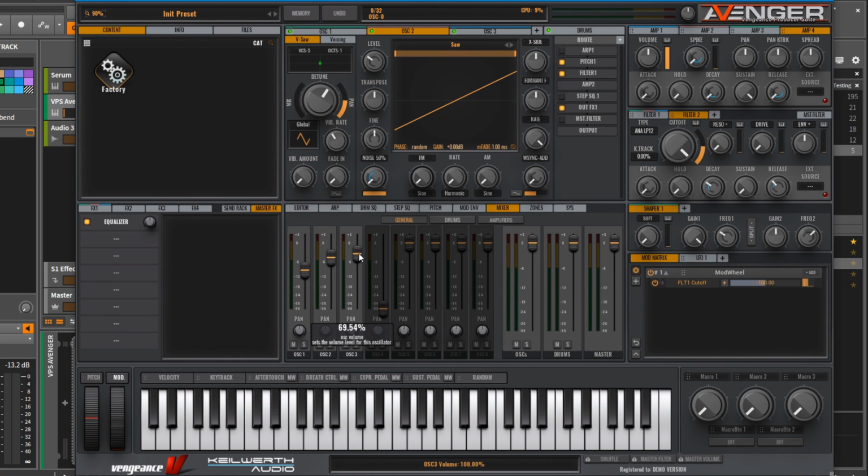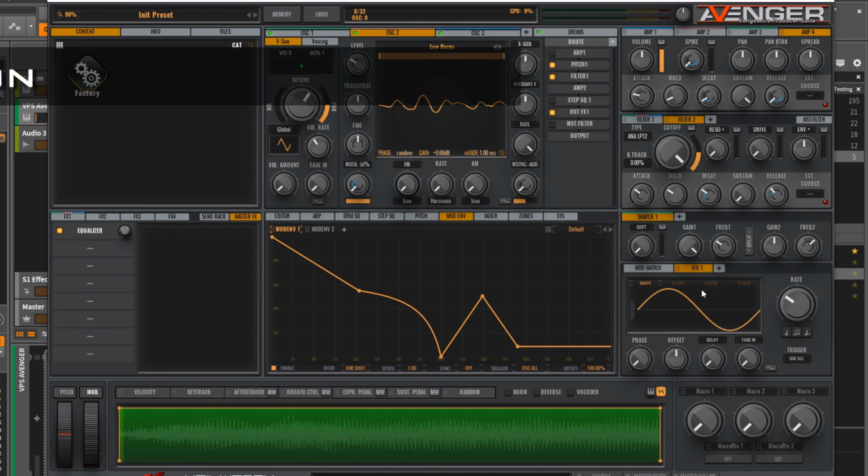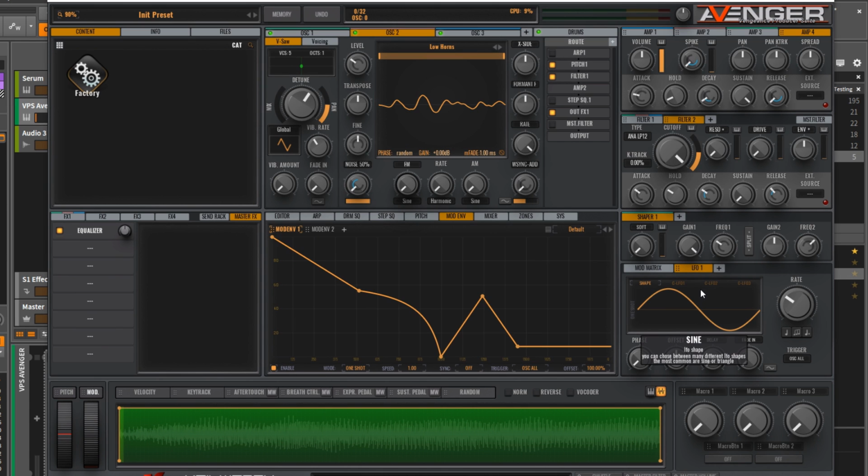Both of these synthesizers are modulation beasts. It's actually fun to program modulation in both, which is saying something. All the usual suspects are here: LFOs, envelopes, macros, and you'll probably not be surprised that Avenger generally offers more of the modulation sources than Serum does.